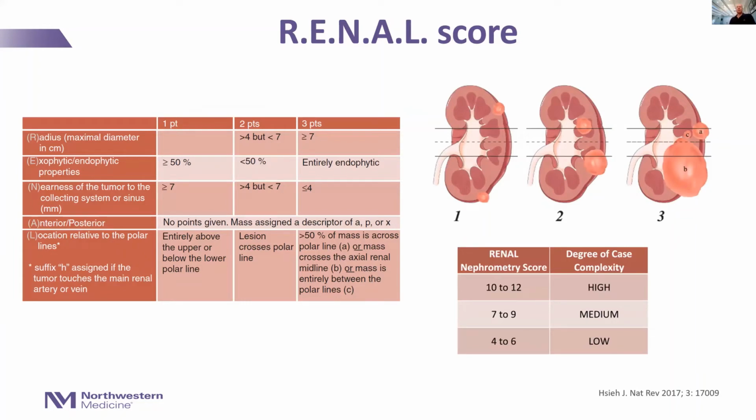So if we look at the, I know you guys are all familiar with this, this is the RENAL nephrometry score. It was originally developed, I think, mainly for doing partial nephrectomy in terms of evaluating for postoperative, perioperative risk. It looks at the size of the tumor, and it's broken down into 1 point, 2 points, and 3 points for T1A, T1B, and T2. It looks at the endophytic, exophytic properties of the mass, and looks at the nearness of the tumor to the collecting system or the central sinus fat, and it's broken down by millimeters in terms of its proximity.